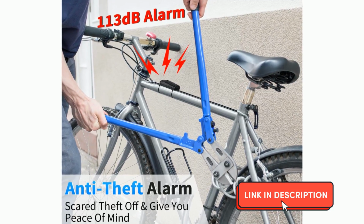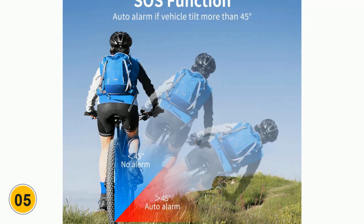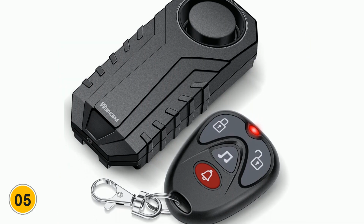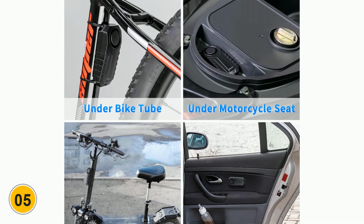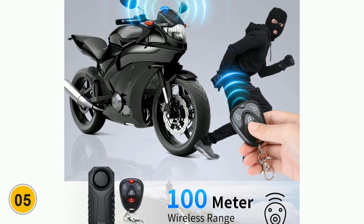It has a waterproof design and a strong wireless range, making it suitable for outdoor use across various items from bikes to cars. The adjustable sensitivity feature allows you to set it according to your needs, minimizing false triggers. With a solid 4.4-star rating from over 560 reviews, users have found it reliable and effective.